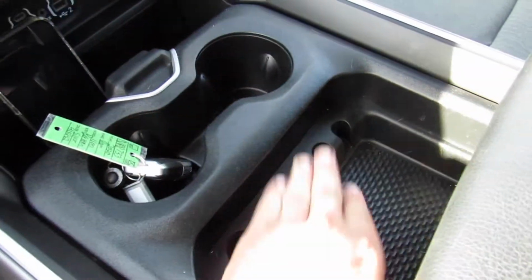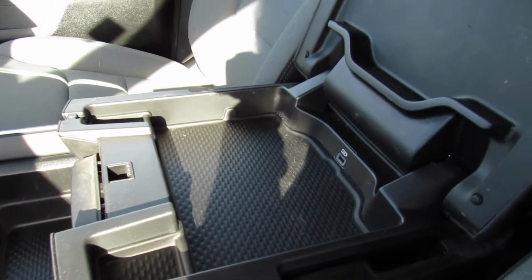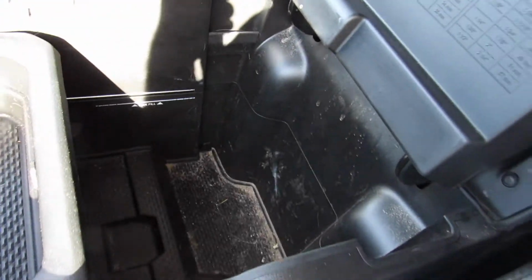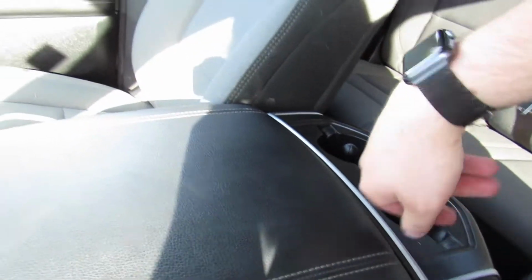Storage back here, change slot, and then cup holders. So it's inside of here. You get even more storage, USB port, and then all of that can flip up and out of the way. Very, very nice. Padded stitched leather cover in the middle, of course, and then two cup holders back there.